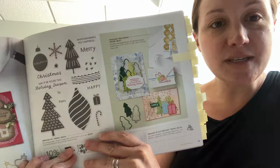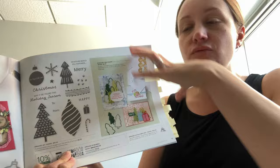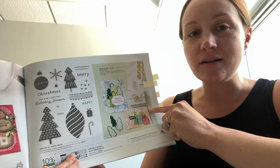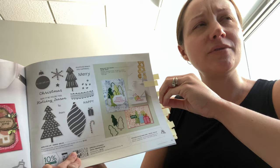So on page 13, I wanted to point out these envelope treat boxes. I'm going to be pointing out a lot of different types of product because I think it's really easy to see the stamp sets. Like, look at this page. What do you see? Stamp set. But sometimes we miss, especially in the mini catalogs, the little extras that are kind of hidden in with the product or product samples. The project samples, the samples of projects using new product.